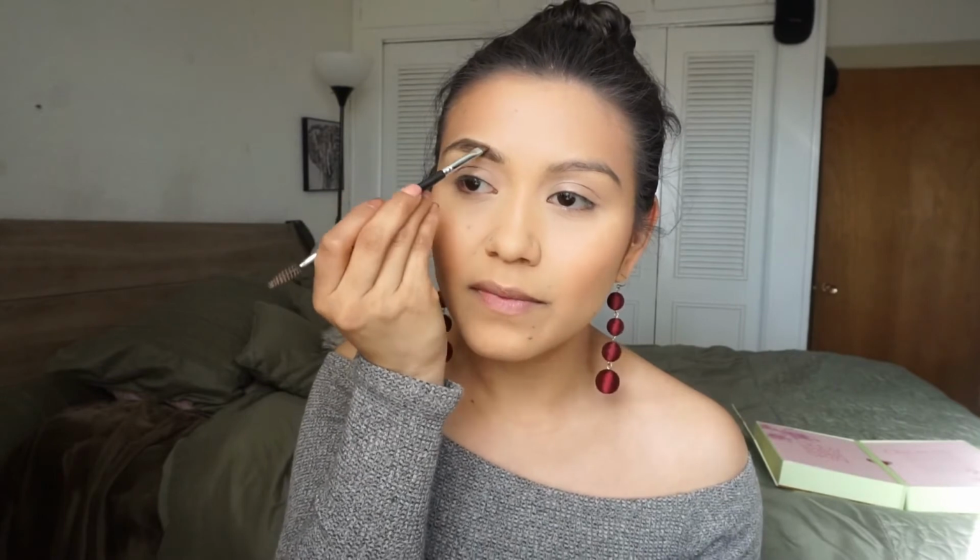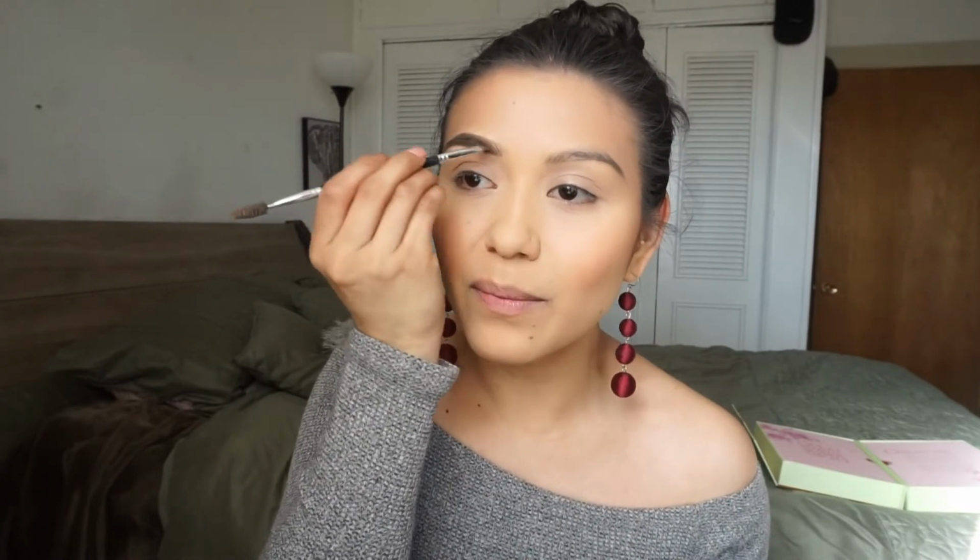I used to struggle so much with my brows, so if you're still finding the perfect shape for you, girl, don't worry, it takes time. I know. And what I always tell myself, or what I always used to tell myself, get as messy as you want because you can always clean them up.